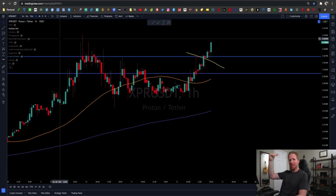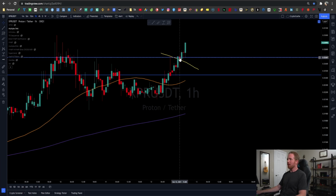What that's doing is telling you that the bears have lost control and the bulls have taken control, right? It's that shift in momentum. Basically, the 12 is intersecting with the 26 in an upward fashion, and those are exponential moving averages, kind of telling us that the momentum has shifted. Therefore, we can see here that recently that took place.